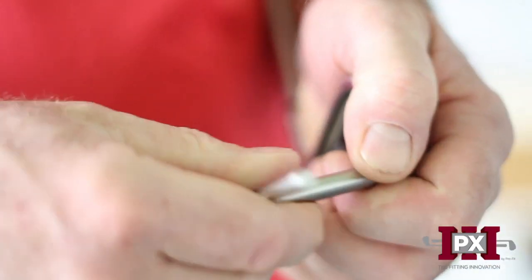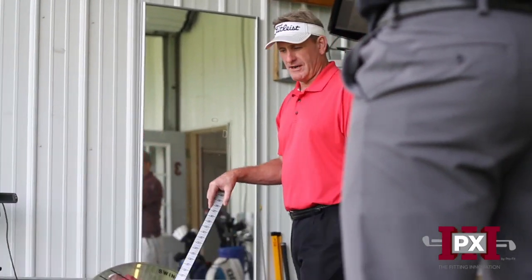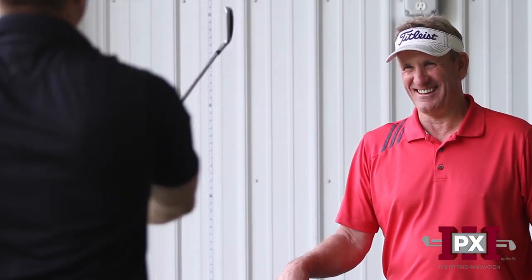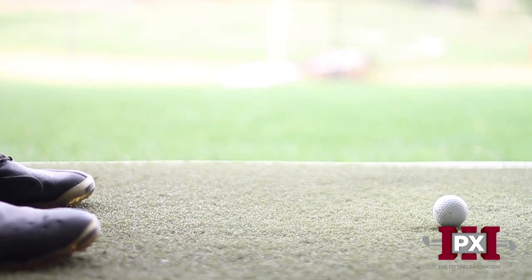And during our fitting process, we go through a lot of the standard things that are done with other systems, but we go further and we also identify the player's leverage profile. It's a critical element in the on-course performance for a player. It really has improved our customers' performance on course.